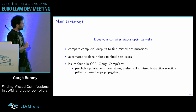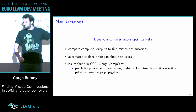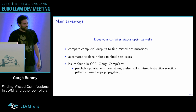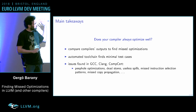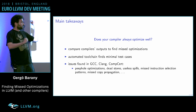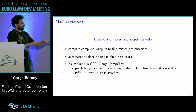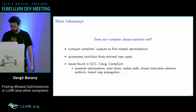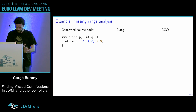I applied these tools to 3 C compilers, GCC, Clang, and CompCert, the formally verified C compiler. And I found a bunch of issues in peephole optimizations, instruction selection, register allocation related stuff, dead stores to the stack, GCC likes doing that, copy propagation issues, and so on. So I will start with 2 examples, just to show you what kind of stuff that I can do.